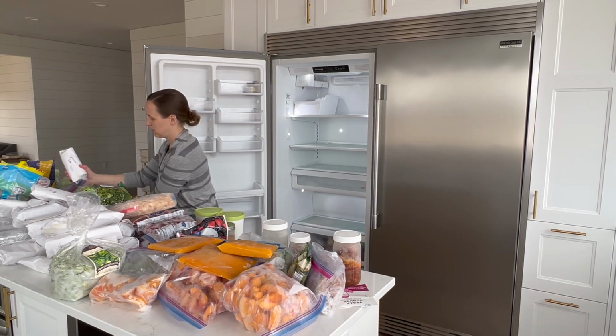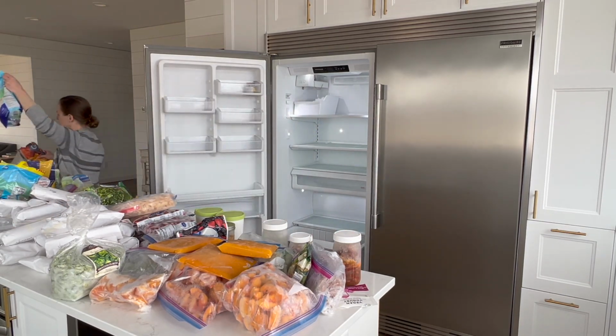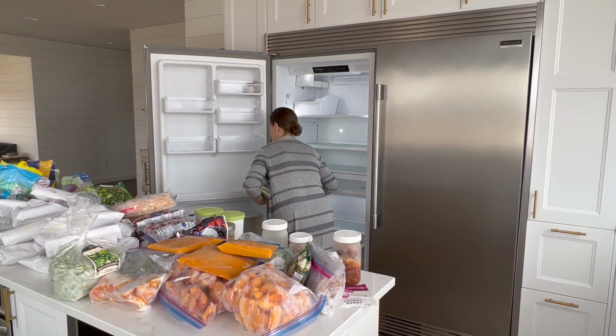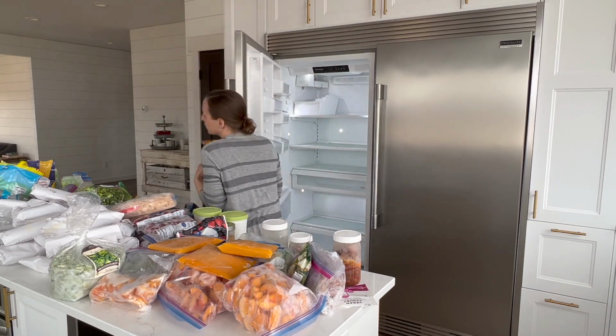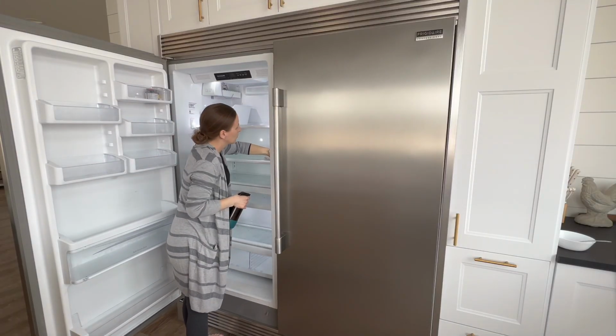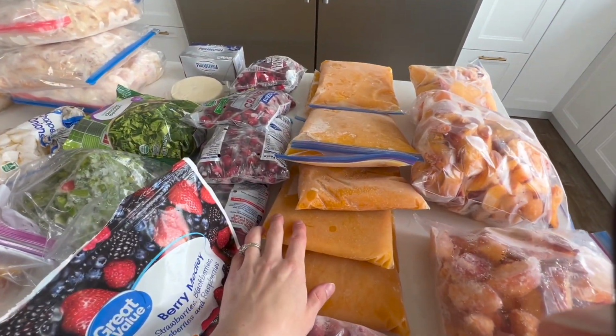It will be easier to see what we have when things are sorted and placed together. This will encourage me to actually use it and keep better track of what we have left. Also, removing bulky containers and better organization will mean that more food can fit in a smaller space. All right, let's look at what we have and what I plan to do with it.